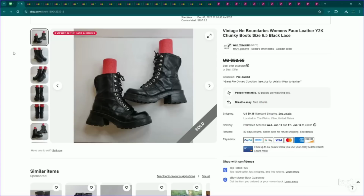I listed these back in December. Like I said, I think the reason they sat so long was because the faux leather did have some wear to it, and I probably listed them too high because of that. I originally listed these at probably close to $65, and I ended up accepting an offer of $40 from a buyer this past week, which is still great for a Y2K No Boundaries item with some wear. $40.